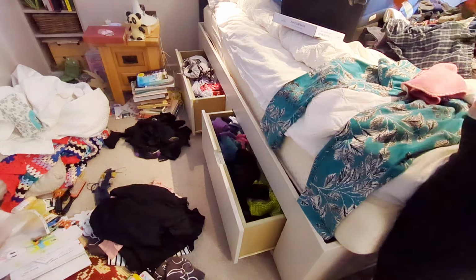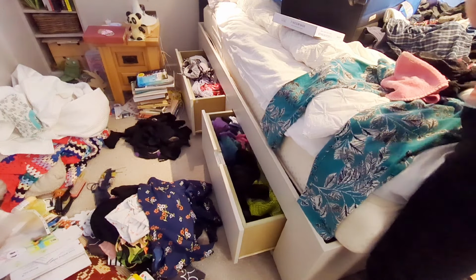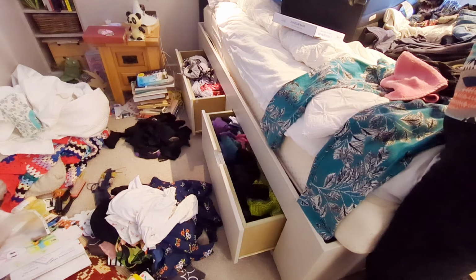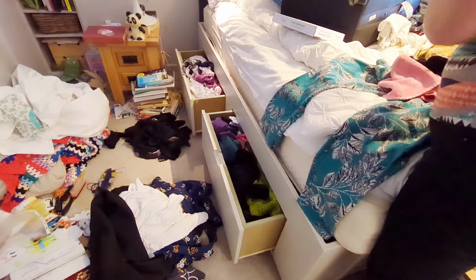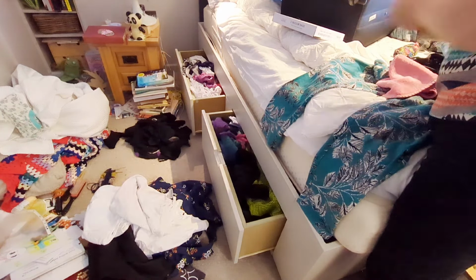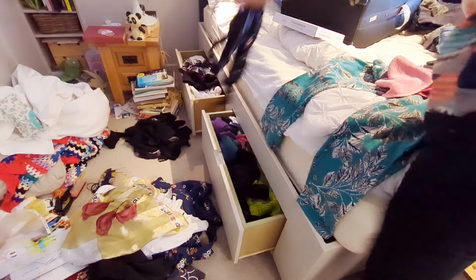So you can see I sort out lots of clothes here. Some things I just put straight into the drawer right by the wall. Other things I put on the floor because I know they're slightly bigger items that need to be squashed down a bit. And then you will see me going to various different angles in the room as I sort out different elements. But yeah, I spent a lot of time going through this.